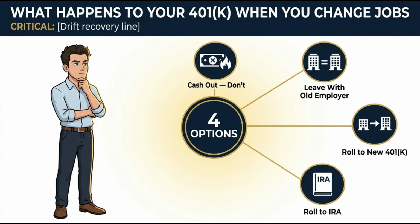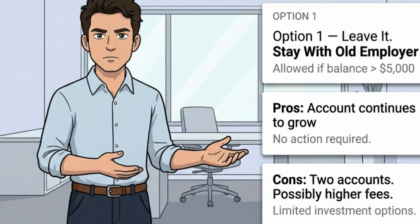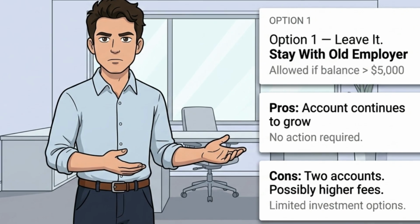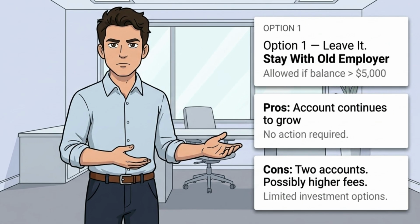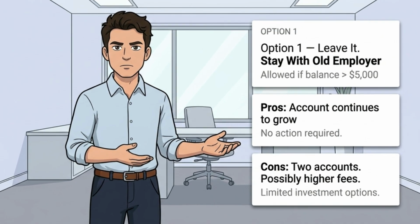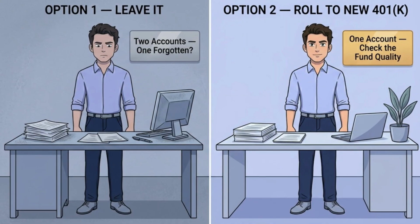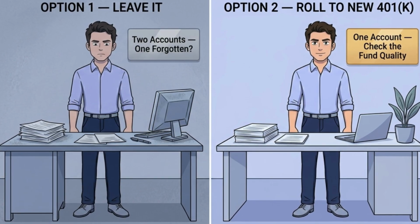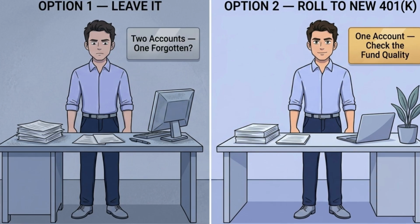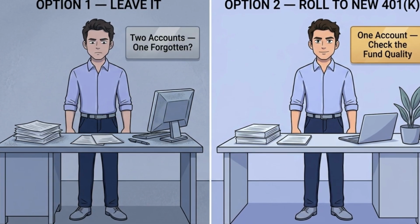What happens to your 401k when you change jobs? You have 4 options when you leave an employer with a 401k balance. Option 1. Leave it with the old employer. This is allowed if the balance is above a threshold, usually $5,000. The account continues to grow. You are now managing 2 separate accounts. The old account may have limited investment options and potentially higher fees than alternatives. Not the worst choice, not the best.